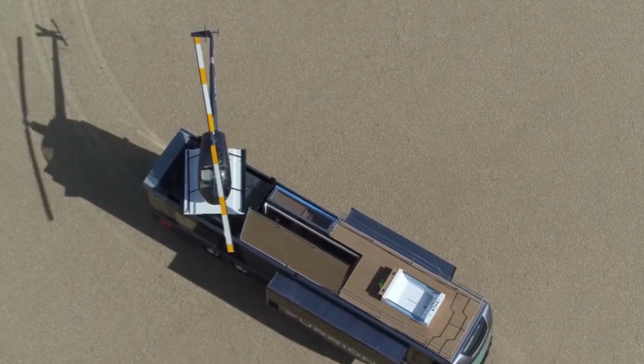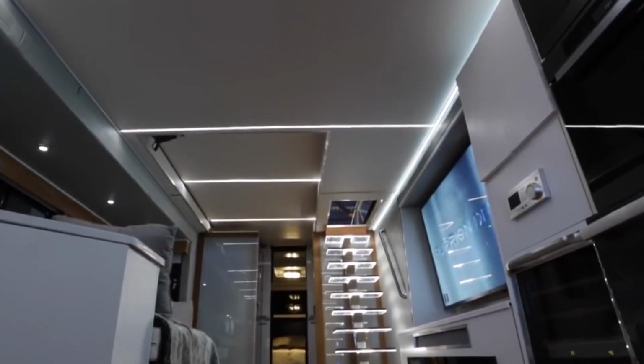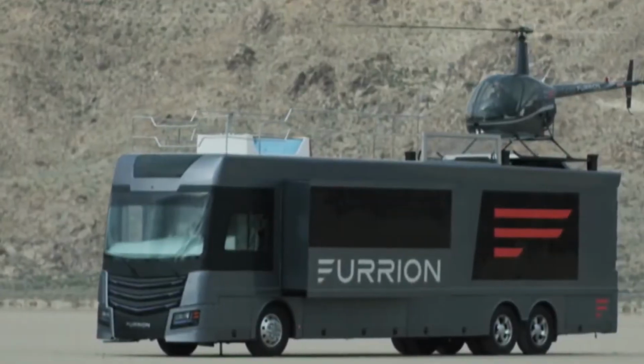In addition to an intriguing hot tub on the top deck, there is a lovely resting space that is ideal for relaxing after a long trip.